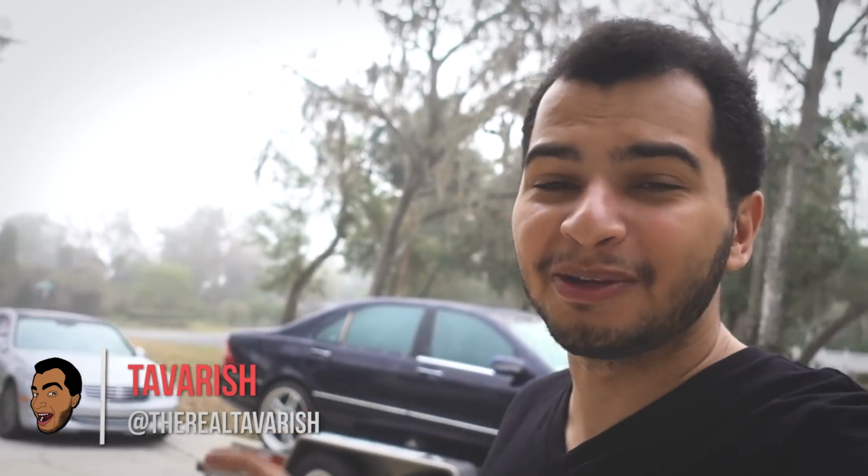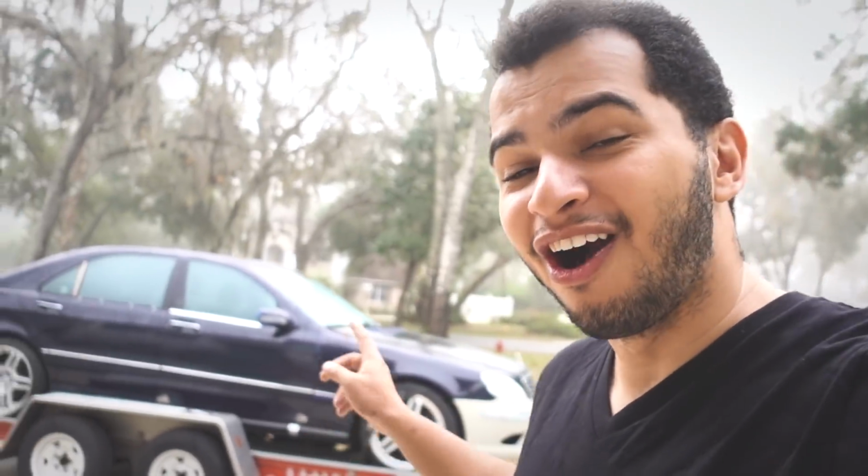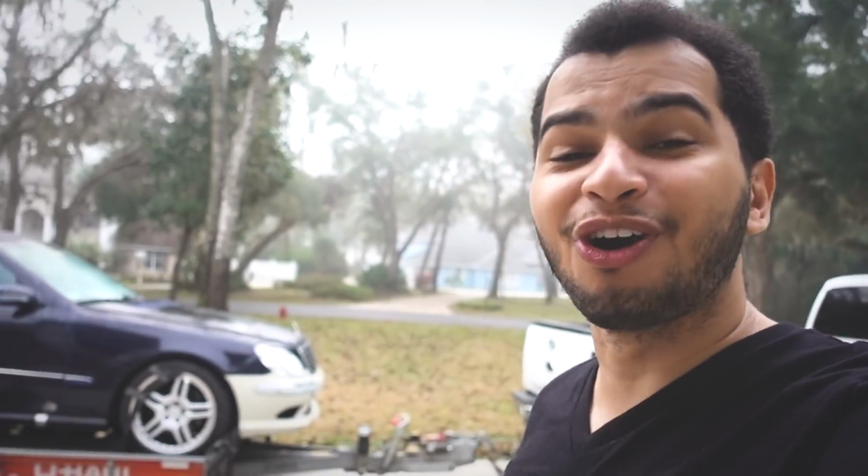So you're joining me today on a very, very gloomy, foggy morning, but the weather is actually pretty nice. It's not even cold, and as you can see, I have my S-Class, my S500 on the back of that trailer. We have removed all the Plastidip, and we are going to be en route to South Florida to visit the guys at dipyourcar.com.